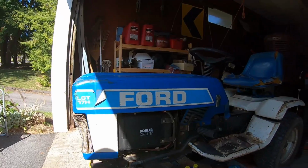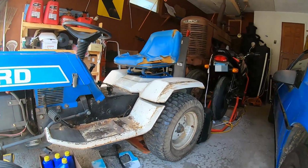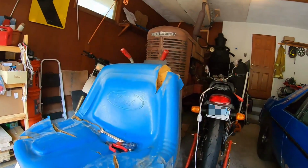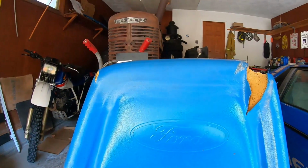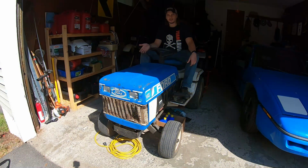This one's got a 691cc 2-cylinder Kohler 17 horsepower engine. Got a 4-speed hydrostatic transmission, which is pretty cool. It drives a hydraulic system, and the mower deck actually lifts and lowers hydraulically, which is pretty cool. I got this in Bliss, New York.